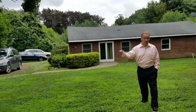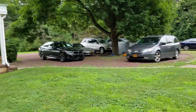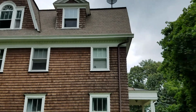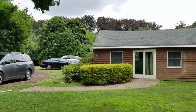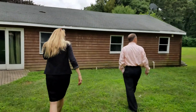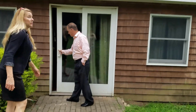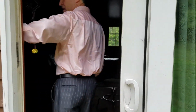Plenty of parking, for sure. Like a luxury car parking lot. I think our BMW is over there. I didn't even notice that. It's an actual tree house. I mean, this is a place to live in the summertime as a kid.